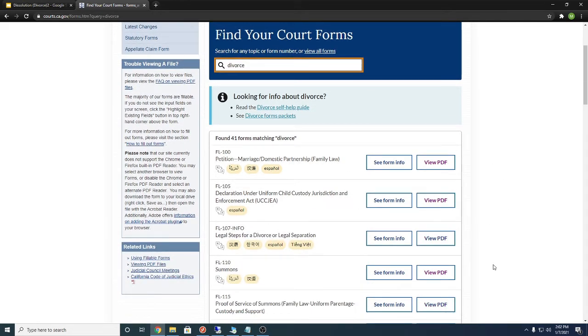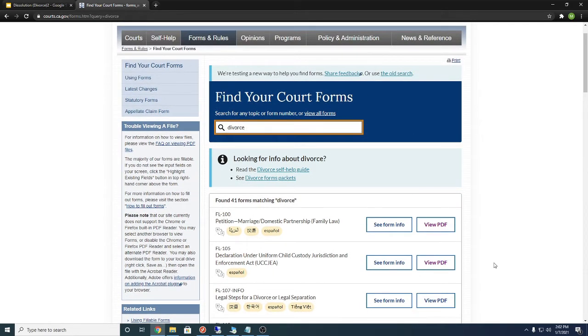You're not going to be using all of these forms. You will be using some of them. So I'm going to show you exactly what it looks like to download and save one of these files. The FL100 is one of the forms you're going to end up using. This is the petition. What you're going to do is click right here where it says View PDF.